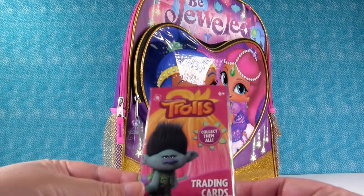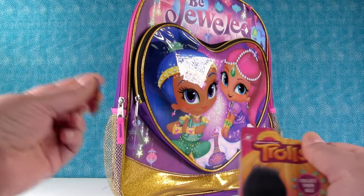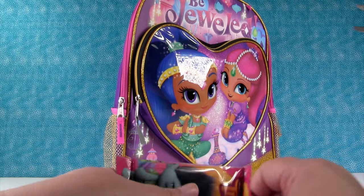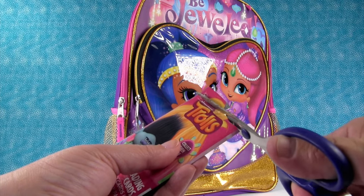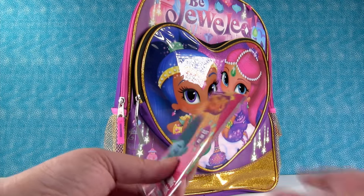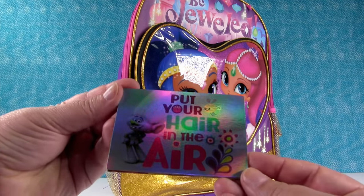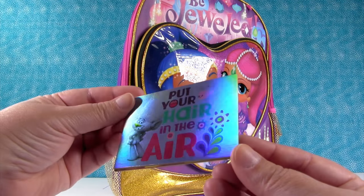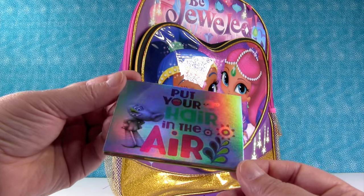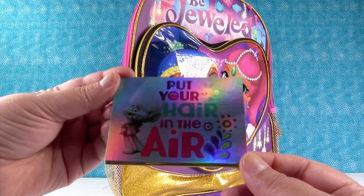Oh, it's the Trolls trading cards. Seven cards in every pack. Let's see if it opens today. And the packs do not open well at all. No, they're tough. Prepare to have scissors handy. Okay. Oh, look at this. Oh, wow. Put your hair in the air. So that's really cool. This is the first time we've gotten a foil card. I think so.